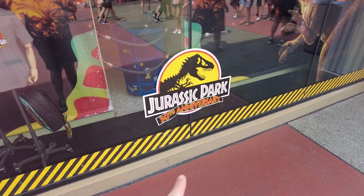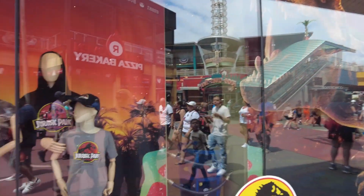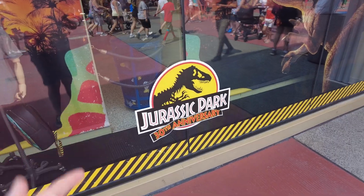Even the Universal Studios store here in City Walk is celebrating the 30th anniversary. I don't know if you can make it out with the glare, but there's a big T-Rex cutout in here. And they've got some t-shirts and stuff. I don't know if it's anything specific, but yeah, 30th anniversary. I'm anticipating some kind of exclusive merchandise that's going to be part of this tribute store. You can find it in other stores throughout Universal, including the store here.